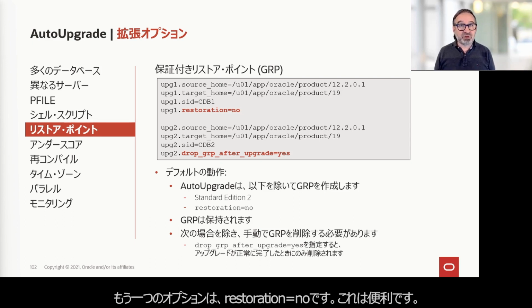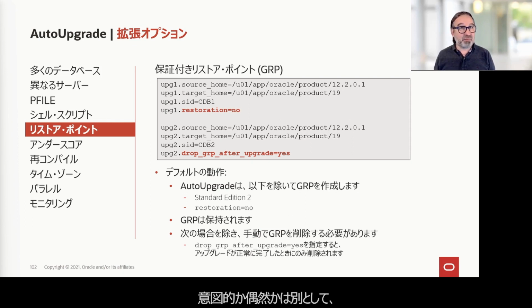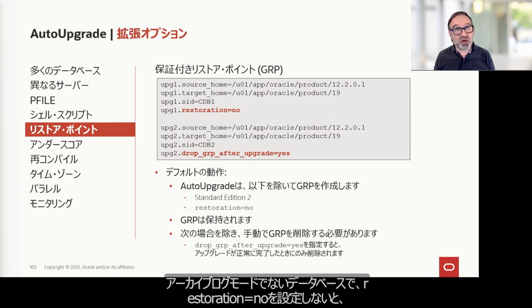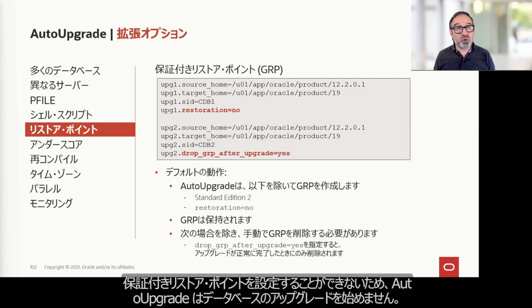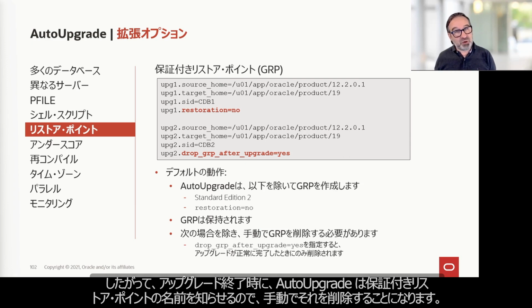This is useful, first of all, when you just test. I use it quite often, or in case your database is in no archive log mode. Whether this is on purpose or just by accident, but if you have a database in no archive log mode and you don't set restoration no, then AutoUpgrade won't attempt to upgrade your database because it can't set a guaranteed restore point. By default, the guaranteed restore point will be kept.